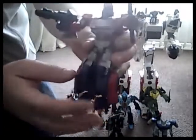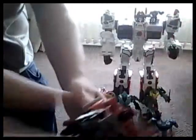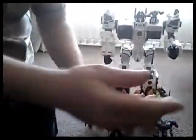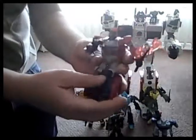It'll show you when he's in vehicle mode. I'll turn him to vehicle mode after. Again, there's no point in me doing these in transport. If I'm like that, you end up with motion blur. See the motion blur? It would just be a blur. You wouldn't see what was going on.